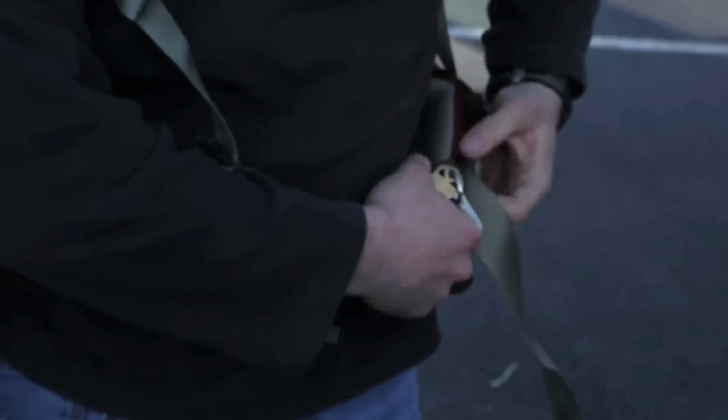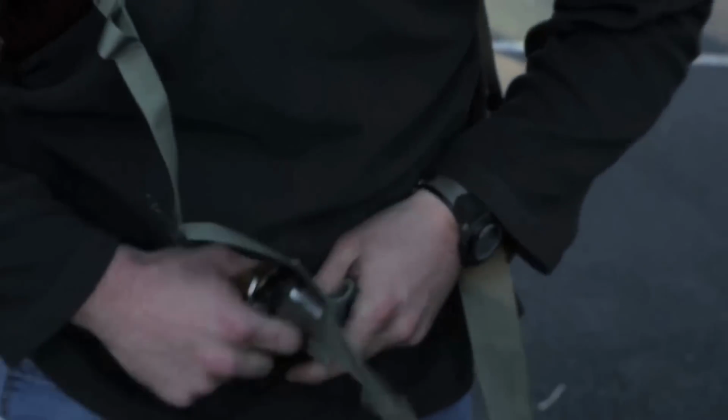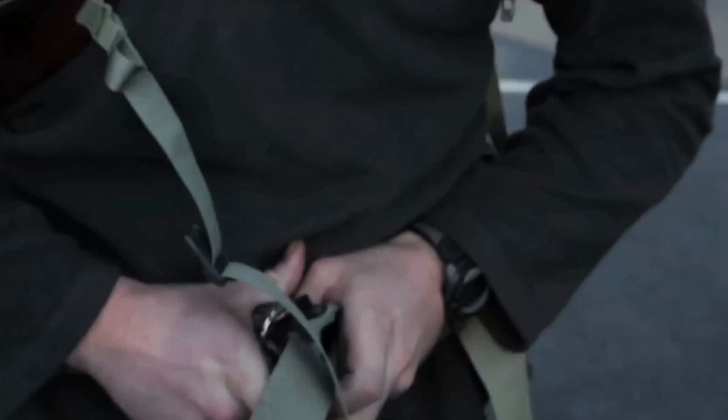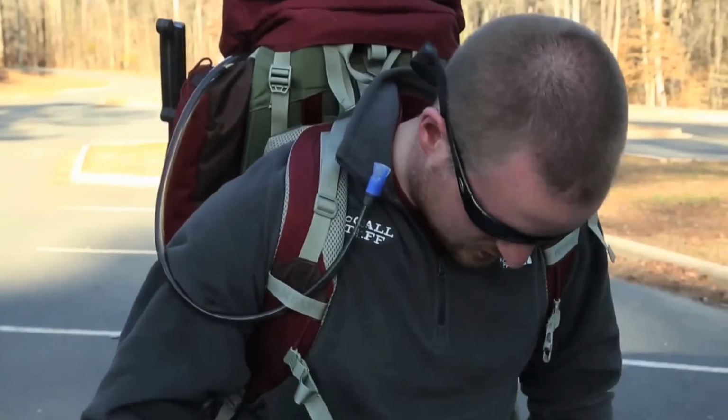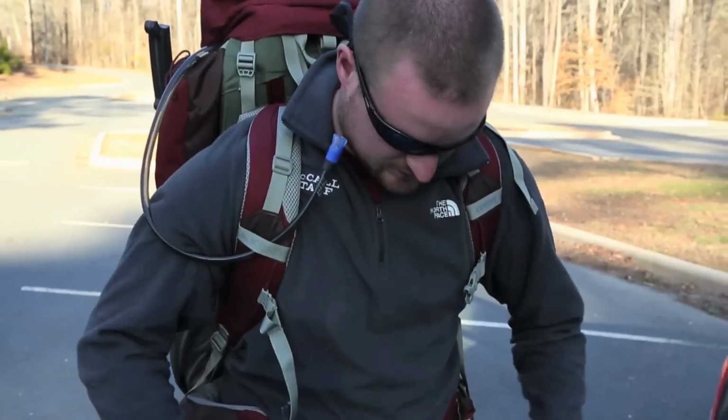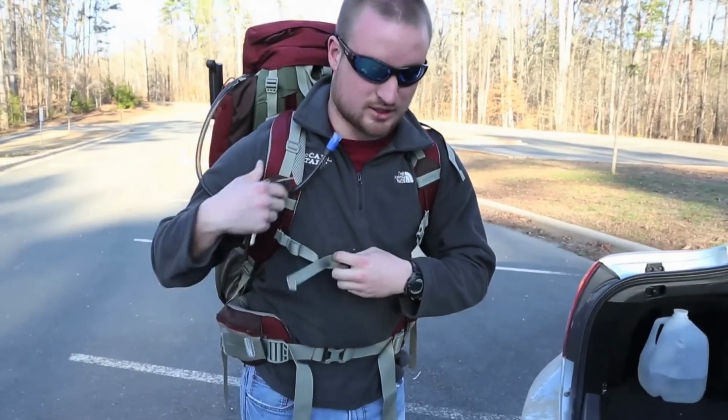When it comes to packs, you want to get a good one. You can shift the weight from your shoulders to your waist and just adjust the straps as you go. So it's not like by the end of the day your shoulders are completely dead, because you can put some of the weight on your hips and on your legs. So that's another little essential thing.